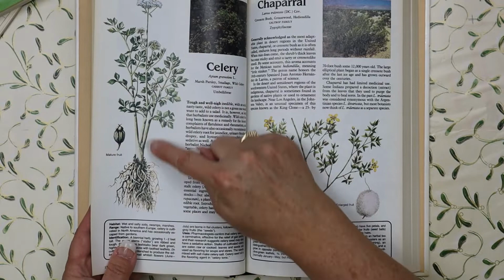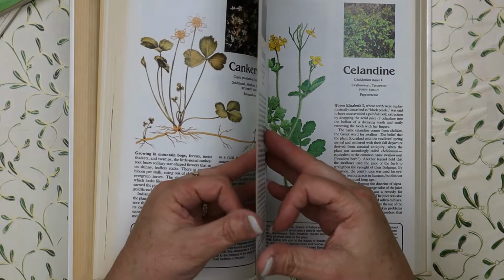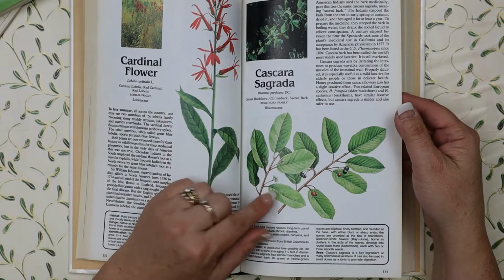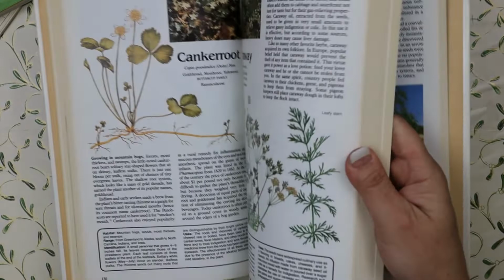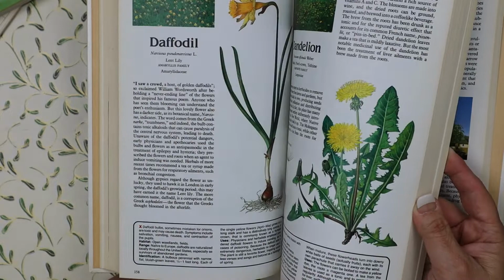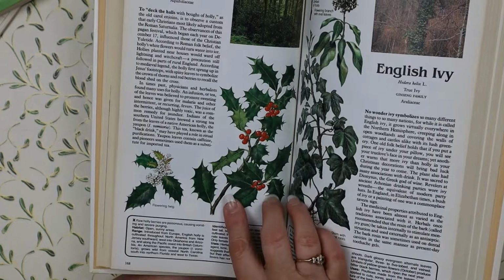So there are some pages that you don't have to choose because, you know, so for instance, like this one, of course I would pick this beautiful catnip illustration here over this leaf illustration. So yeah, I mean, it is just filled with beautiful flowering herbs. I just love it. Dandelion, dog rose, stuff I've never heard of. There's English holly. Look at that. I could cut that out for my Christmas journals.